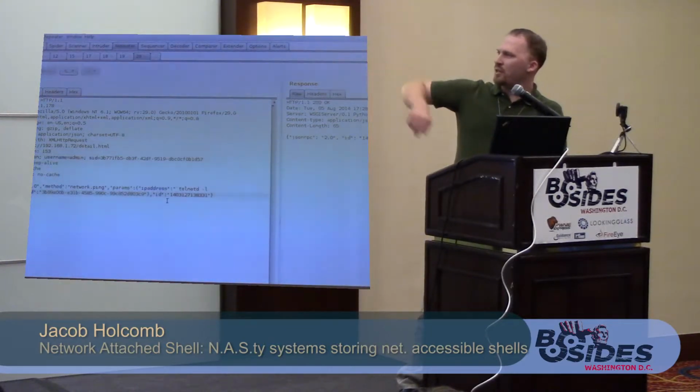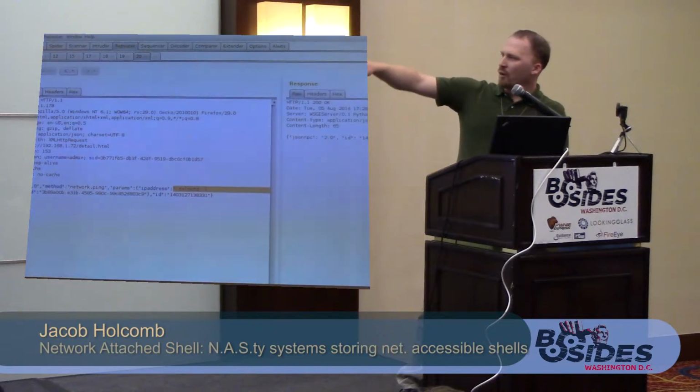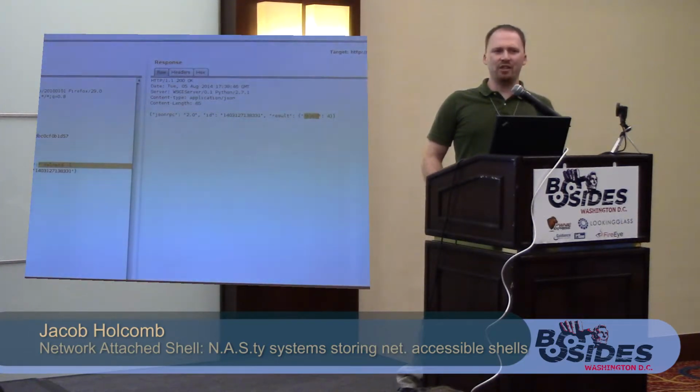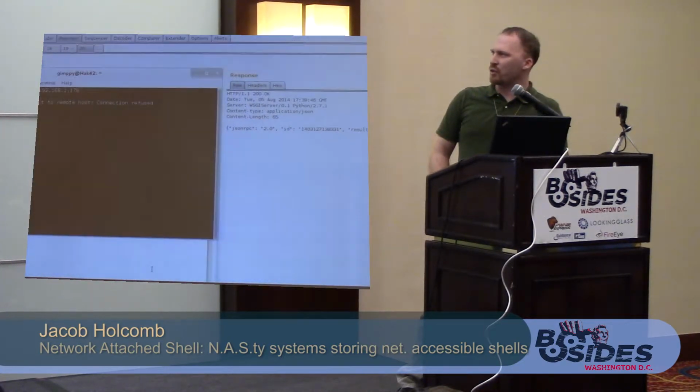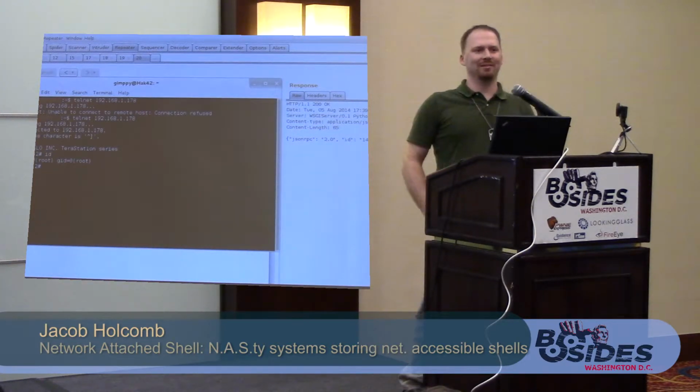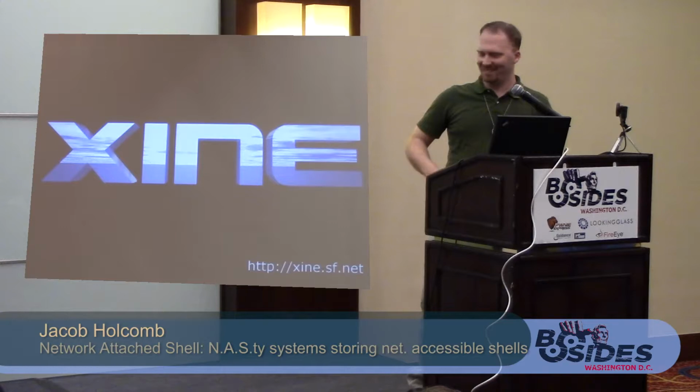Now we see we've got a new session ID, and we're going to use command injection to start up a telnet server. Telnet in and root. Congratulations.